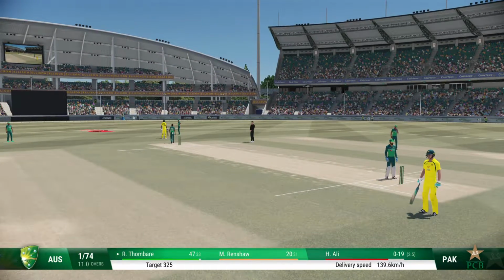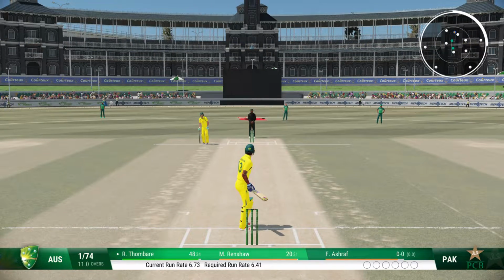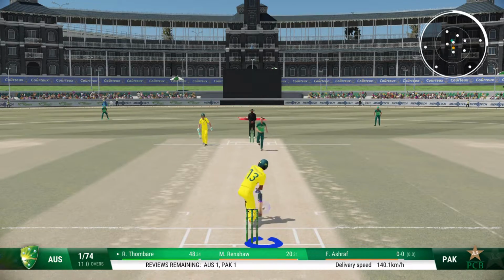Good running, just finding the gap, and that allows for rotation of the strike and keeps the pressure on the bowlers. End of the over, 10 off it. Australia are 1 for 74.